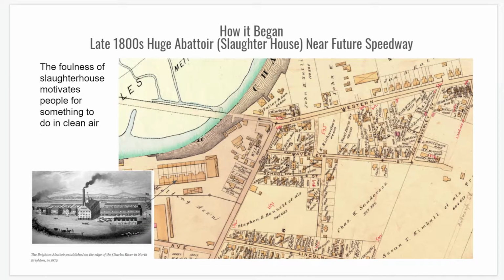So how did it all begin? How did this building get built, which basically sits right here? In the 1800s, there was a huge slaughterhouse in Brighton over here. Here's a little picture of it.